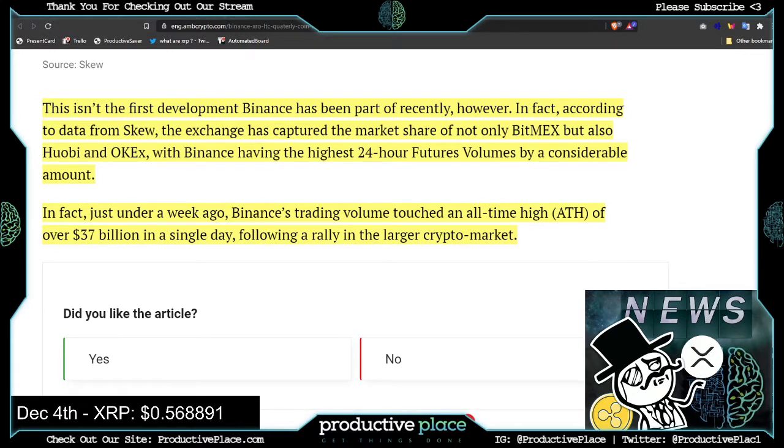This isn't the first development Binance has been part of recently, however. In fact, according to data from Skew, the exchange has captured the market share of not only BitMEX but also Huobi and OKX, with Binance having the highest 24-hour futures volumes by a considerable amount. In fact, just under a week ago, Binance's trading volume touched an all-time high, ATH, of over $37 billion in a single day, following a rally in the larger crypto market.